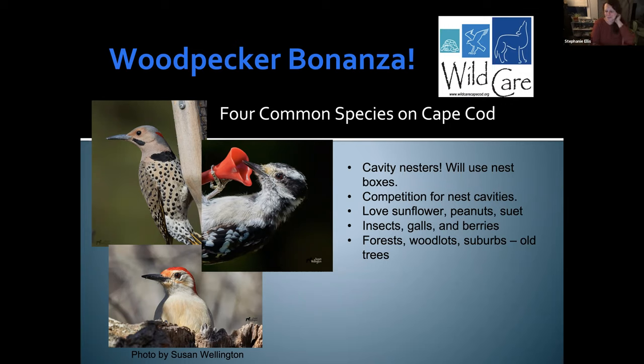Flickers are different than other woodpeckers in that they're not your typical creeping woodpecker. When you think of a downy woodpecker, you see them on trees, spiraling up, hugging the tree, creeping. Flickers love to forage on the ground because their number one food source is ants. Of course, ants are not as available right now, until the weather gets warmer.